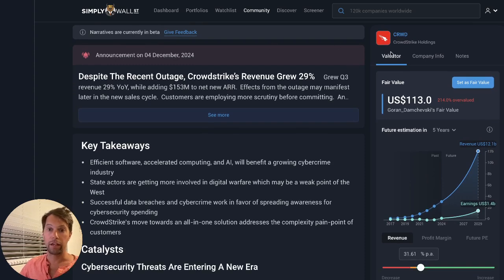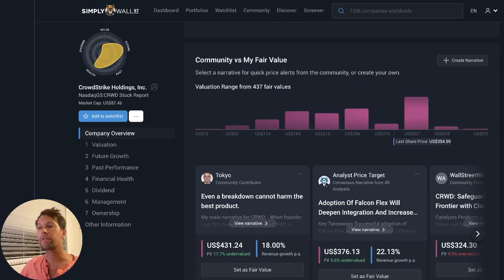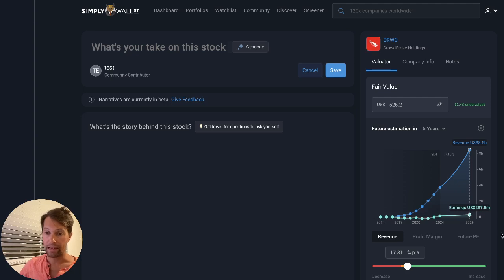Now, if I go back to CrowdStrike and I say, you know what, none of these really work for me. I'm not buying into any of them. I don't agree with it. Then I can just go and make my own. So I can go create a narrative, and this is a really, really easy way. And I think what we're seeing is it being used in two different ways. The first is screening. It's a really quick way of getting a feeling for the valuation of a company.